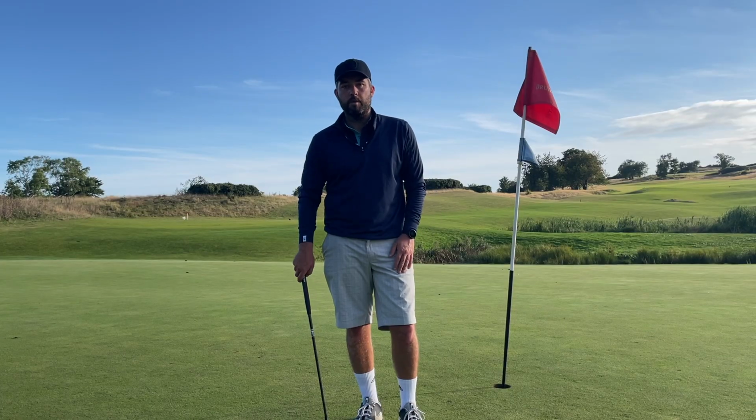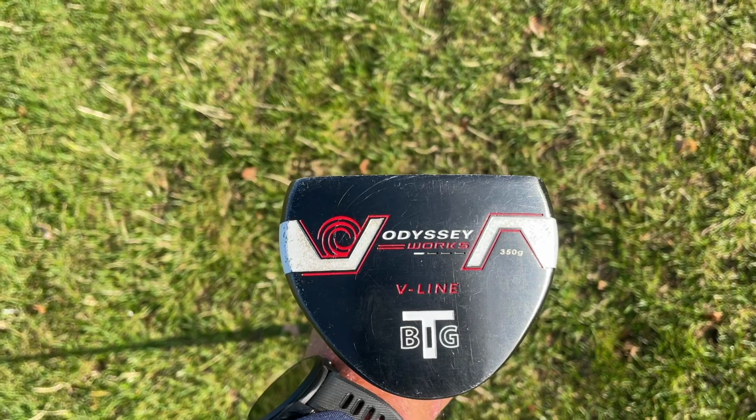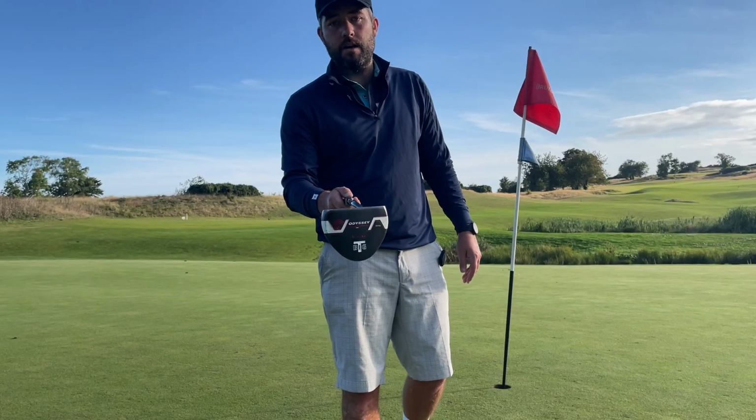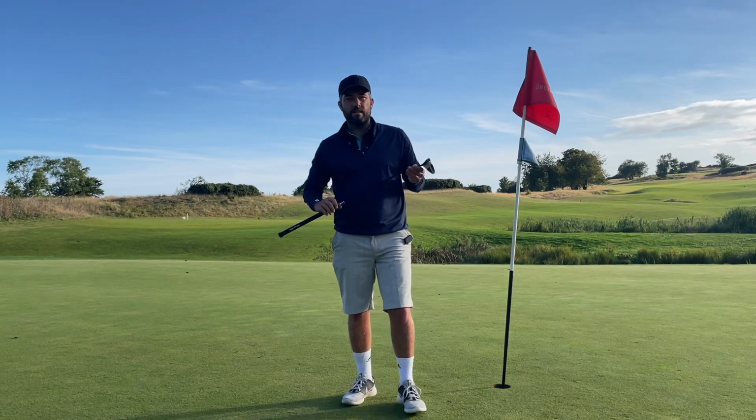Okay, so next up is my putter. I'm currently using an Odyssey. It's a Big T V-line. It's a mallet style putter. I have quite conflicting views on this.